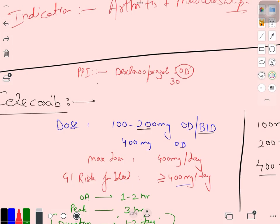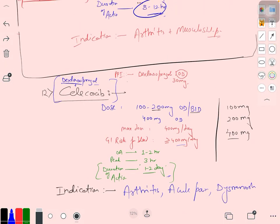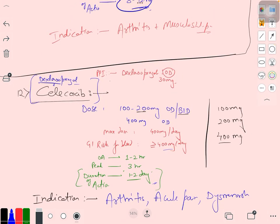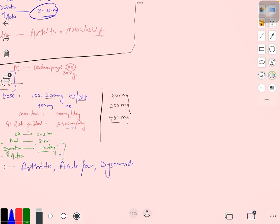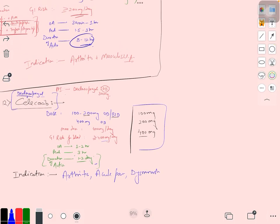Right, now let's talk about some combinations. Because Celecoxib lacks antipyretic effect and doesn't have very good pain coverage, we can add other drugs which will cover these lacking things. So Celecoxib plus tramadol in case of huge pain, because it was lacking that pain component. Likewise, we can also decrease the overall dosage of Celecoxib.